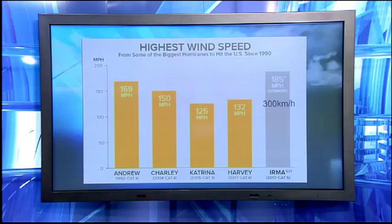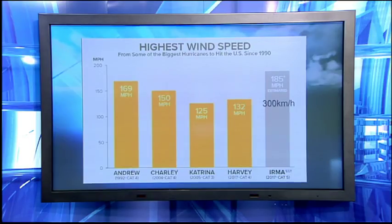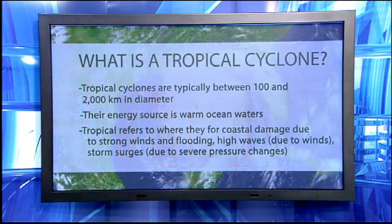Now, this has been the biggest ever, since 1992. If you see 169 in 1992, that was Henry, and Katrina, the smallest, which we have seen so much disaster with in New Orleans in 2005. Now, going again to Harvey, we've seen so much disaster again in Texas. Now, with Irma, we've seen so much disaster in the Caribbean islands so far, and only 17 people have lost their lives in some areas. That is a good number looking at the size of this tropical cyclone.